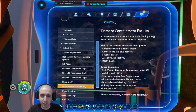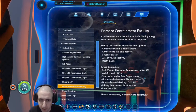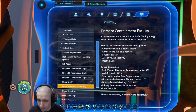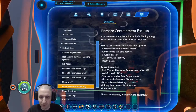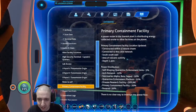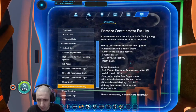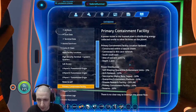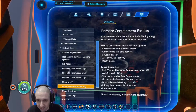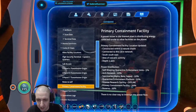Primary containment facility. A power router in the thermal plant is distributing energy collected on-site to other facilities on the planet. Primary containment facility location updated, constructed within a natural chasm, connected to this cave network, south-southeast, area of volcanic activity, depth 1.4 kilometers. Self-warping quarantine enforcement units, 5% arc network, 10% arches. Sanctuaries Alpha Beta Kappa, 10% quarantine enforcement platform, 35% disease research facility offline. Primary containment facility 20%, reserve 20%.